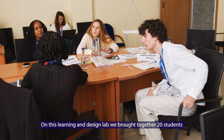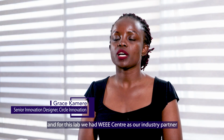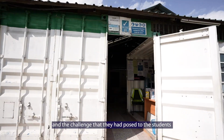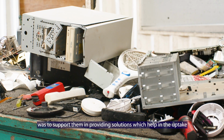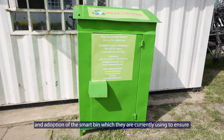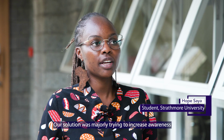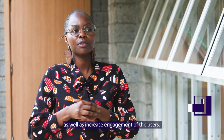On this Learning and Design Lab, we brought together 20 students coming from Strathmore University and Imperial College London. For this lab, we had We Centre as our industry partner. The challenge they had posed to the students was to support them in providing solutions which help in the uptake and adoption of the smart bin, which they are currently using to ensure that the collection of e-waste is seamless. Our solution was majorly trying to increase awareness as well as increase engagement of the users.